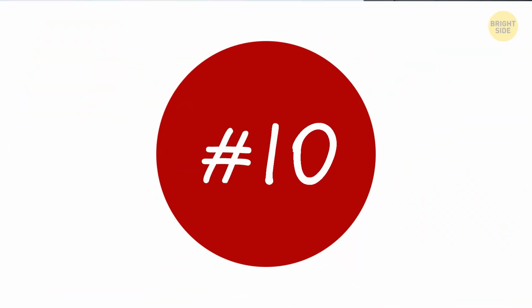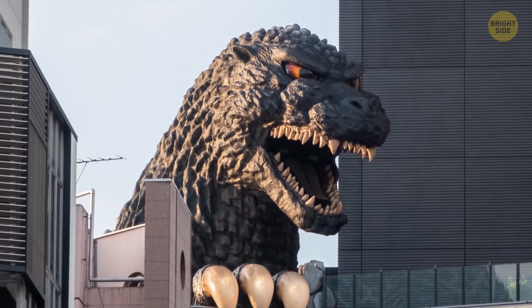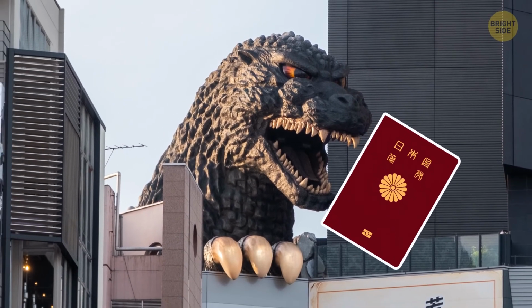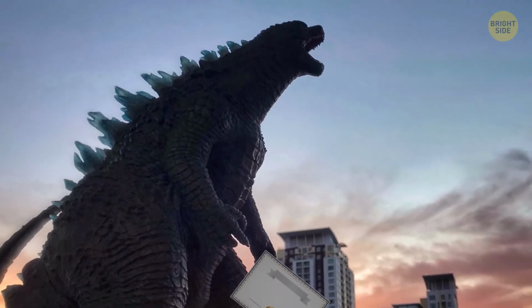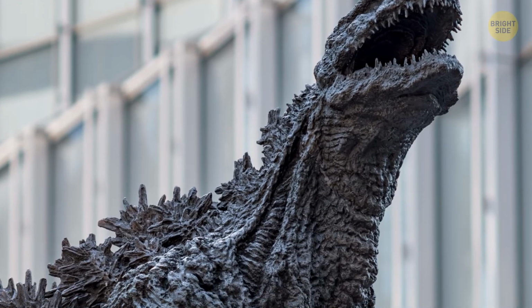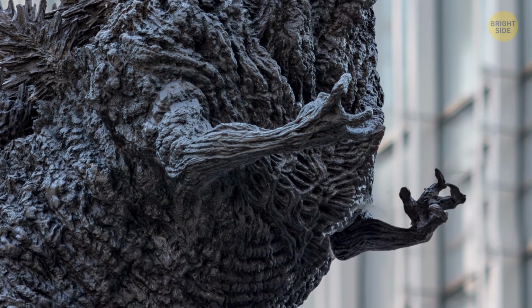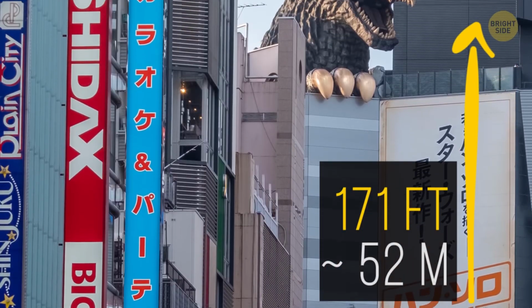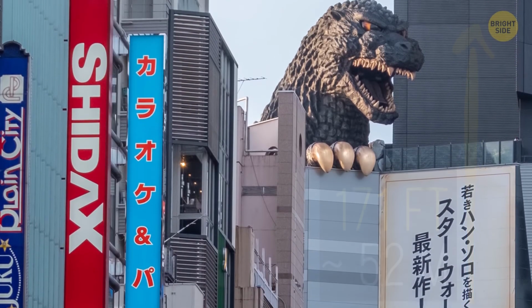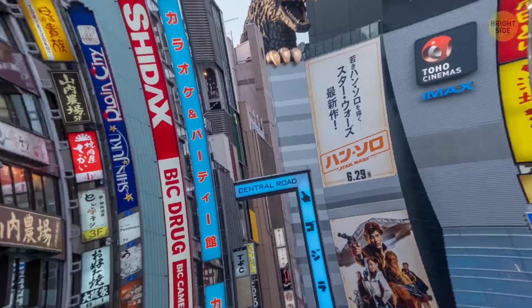10. Tokyo's biggest resident. In 2015, Godzilla was granted citizenship in Tokyo's Shinjuku ward. The authorities presented a special certificate stating his new residency and also made him a job offer. Godzilla became the tourism ambassador. Later, they even installed a Godzilla head 171 feet above the ground at Toho, the movie studio that made the original movie back in 1954.